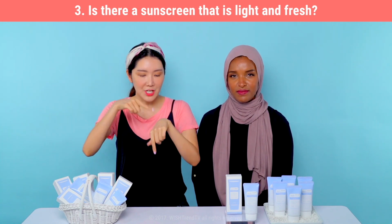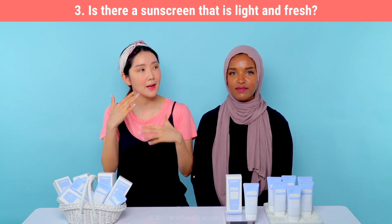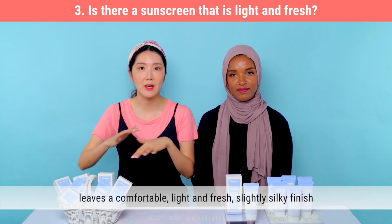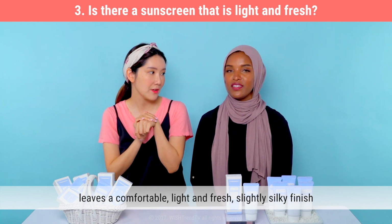And like you've just seen when I showed you the texture, Klairs Sun Lotion has a very creamy and soft texture, so that it's really easy to apply on your face and it leaves your skin without any stickiness and oiliness. It has a very soft and feathery finish.